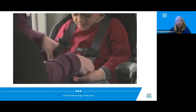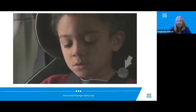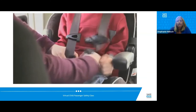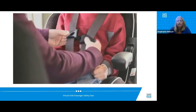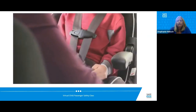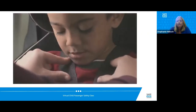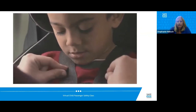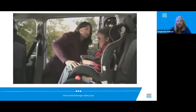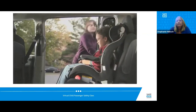Harness strap should lie flat, not twisted, and be placed through the slot that is at or above the child's shoulders. Buckle the harness and the chest clip and tighten. The harness is snug enough when you cannot pinch any extra material at the shoulder. Place the chest clip at armpit level. Use the top tether whenever possible with a forward-facing seat.